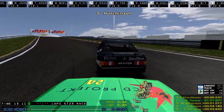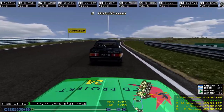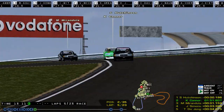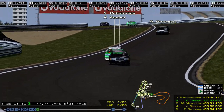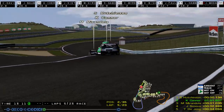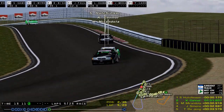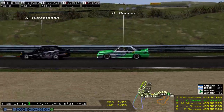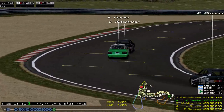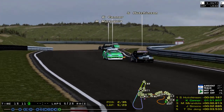They're really close right now. The next corner could be a move, but it's a very hard move to pull off, as it's very long. I mean, we could see him, but if he does it, it will be a very nice move. No, but I mean, obviously, in round 1 in Donington, we have seen that the Nissans have amazing traction out of corners. Here we go.